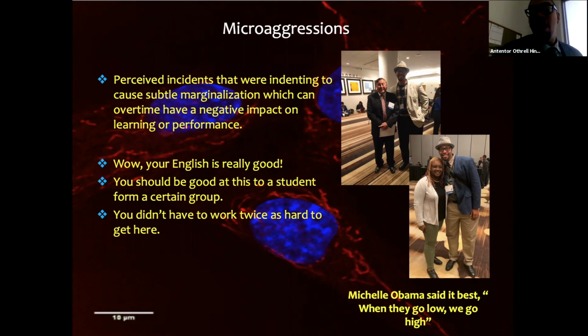So an example of that is, wow, your English is really good. You're very articulate. This may be a case for any ethnic minority group, but especially sometimes Asians. And so you cannot stereotype an individual, because you speak another language doesn't mean that you have poor English skills. It could be just the opposite, and they could be very articulate. Another thing to keep in mind is that when you tell a group or an individual, oh, you should be good at this, you're a student that comes from this particular background, so you should be very strong at doing math, for example.